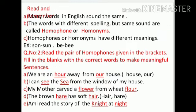Next activity, read and remember. You have to read this and remember. We are going to learn now homophones or homonyms. What are homophones? Many words in English sound the same, but the words with different spellings but the same sound are called homophones or homonyms. What are homophones?